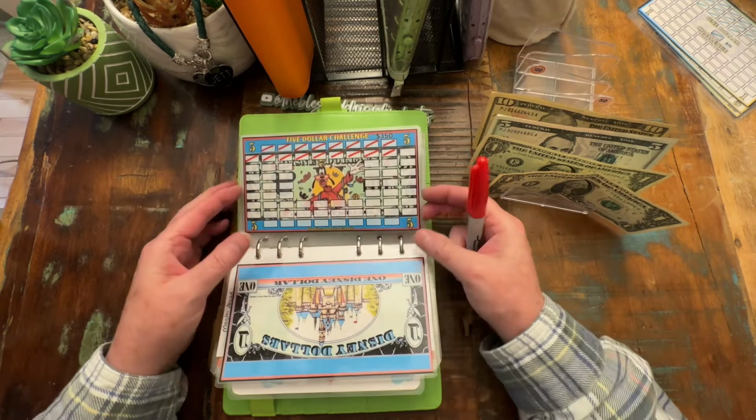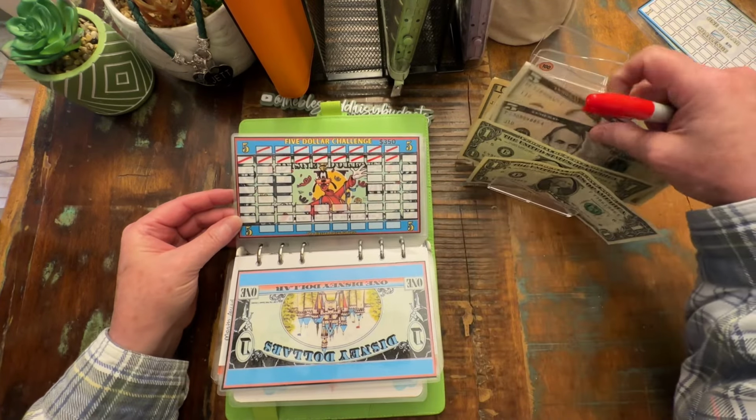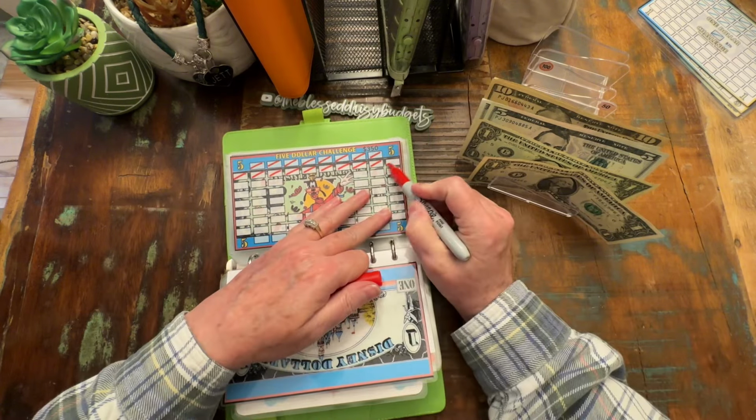This one is the $5 with Goofy, and we are going to be putting 2 $5 bills in there. So I'm going to go ahead and mark off 2 $5 spots.